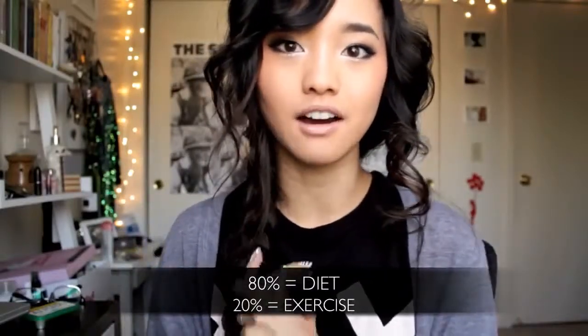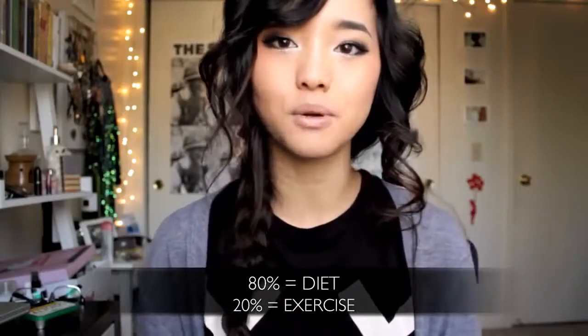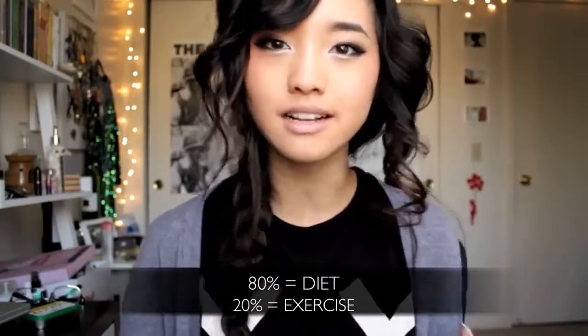Number 5, exercise. Of course you need it. I've heard somewhere, I don't remember where, that losing weight is 80% diet and 20% exercise. I think exercise is important if you want to have a toned, sexy body.